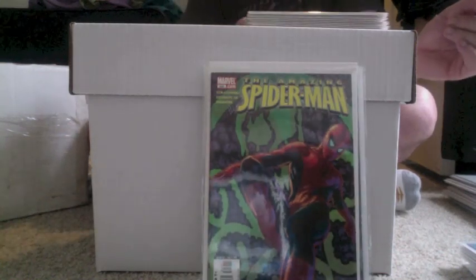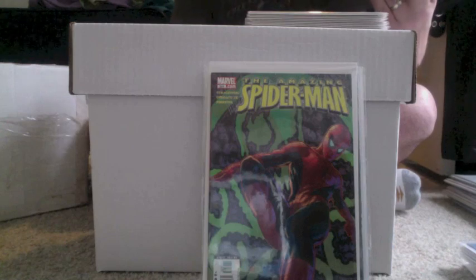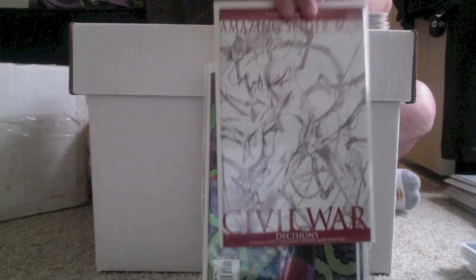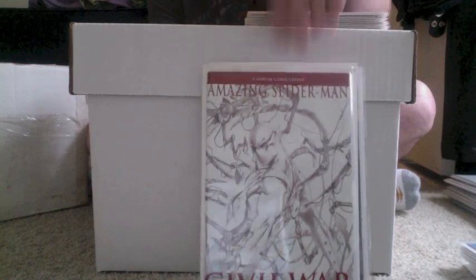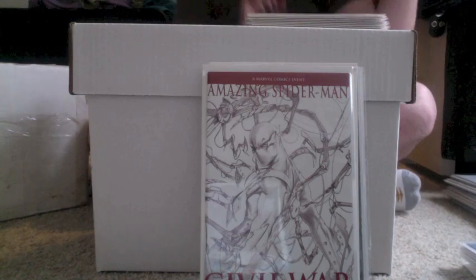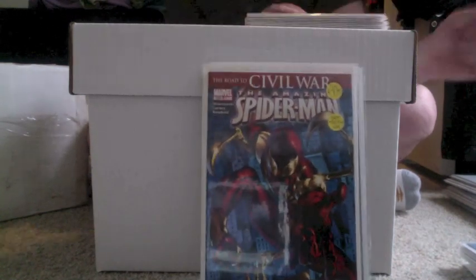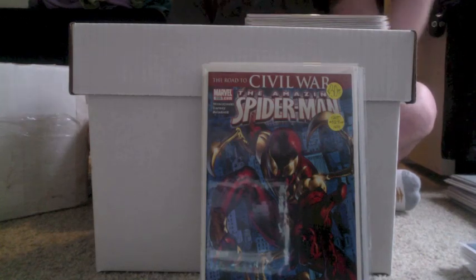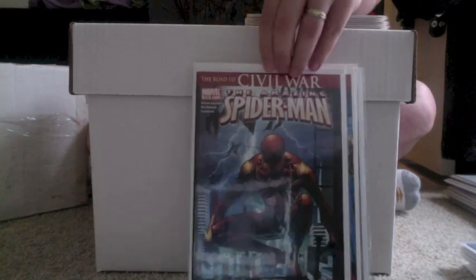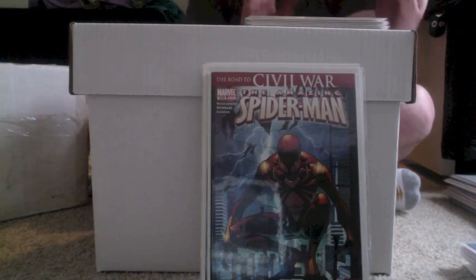524. This is a collected edition of Spidey 529 through 532 called Decisions. It has a great sketch cover. Here's my copy of 529, first Iron Spidey costume. 530. I was really into Spider-Man during this time because this was the whole Civil War arc.